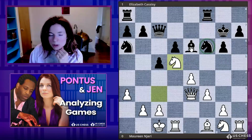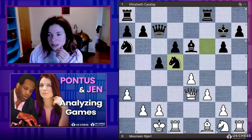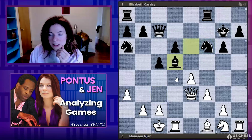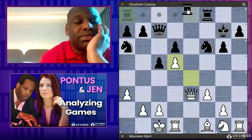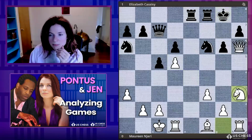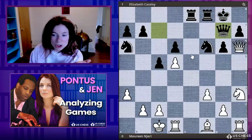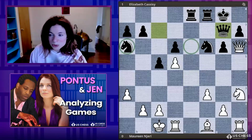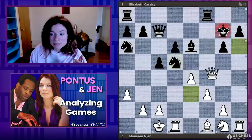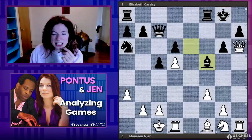So instead of playing knight takes d5 here, which gave her some serious issues in the game, she could have tried bishop takes d5, which would have given her a much better chance of defending. Yeah, this is much better. Because by the time you get this stuff on, the queen is coming to defend. So even if Black has a small positional weakness because of this and this, they're not getting mated very often. That is a huge accomplishment compared to what we saw in the game, which is a really big problem for Elizabeth if Maureen plays accurately.